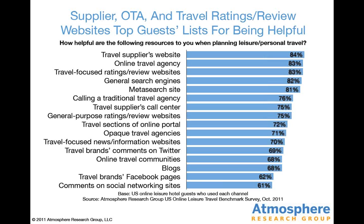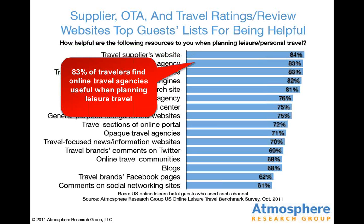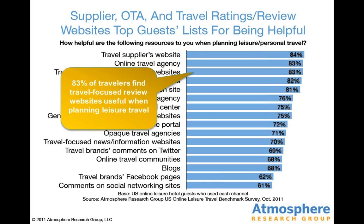As I mentioned, consumers are going to different sites for different reasons and at different stages. Inevitably, the majority of travelers are going to visit brand.com or several brand.coms to get the hotel's direct perspective. But also note that effectively, the same percentage of people are also going to visit an online travel agency, like Travelocity, because they want to see what hotels are available in the area. Similarly, 83% are going to go to a travel review site because they want to read what others are writing about their property.